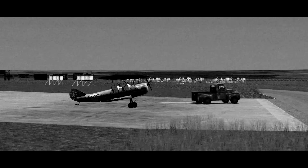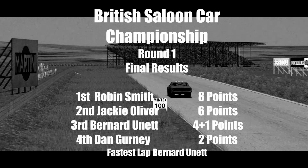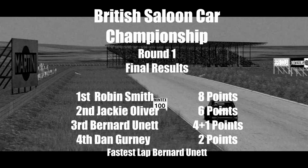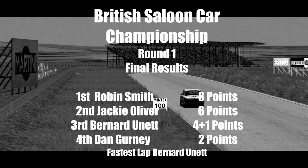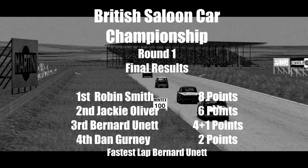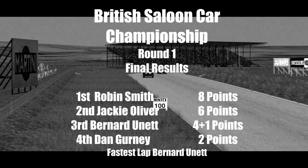And now the finishing results for today's race. We have Robin Smith taking home first place and earning himself 8 points. Jackie Oliver manages to come home in second, earning 6 points. Bernard Annette coming home in third gives him 4 points. He also got the fastest lap, earning him 1 extra point. And in fourth, Dan Gurney manages to bring in his massive Ford Fairlane.